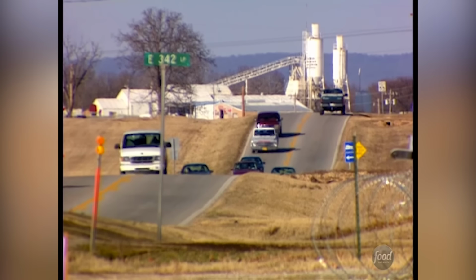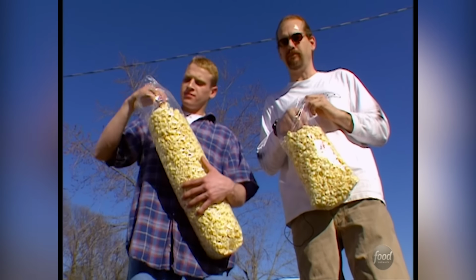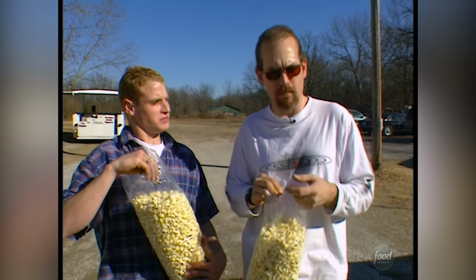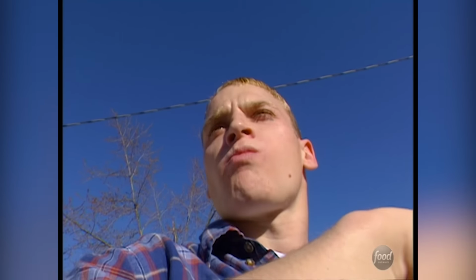We still find areas that we can go to that people don't know what it is. They'll walk up to you and they'll say, give me double butter, extra salt. But kettle corn is dramatically different from plain popcorn. It's kind of got like a sugary coating. Kettle popcorn is not supposed to be overly sweet. It's supposed to be just lightly sweet and lightly salty.